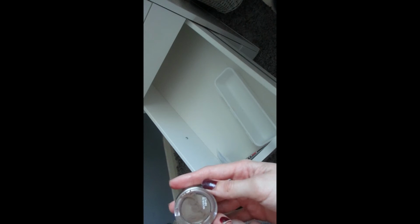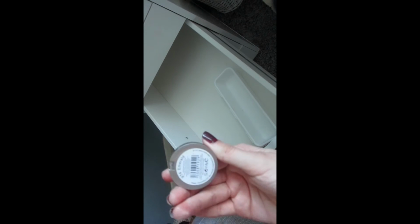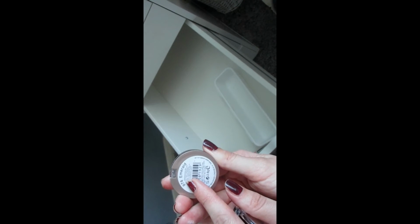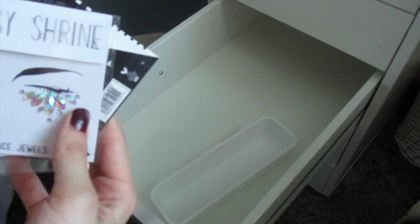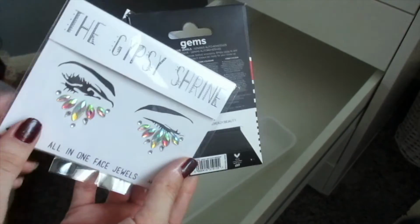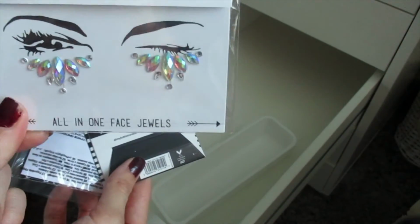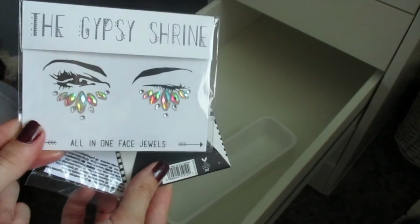And then I've got the Sleek Maximum Impact Perfume eyeshadow, and it's the shade 974 Emerald. Yet again, to test this one out, I've had this one quite a while, which I might need to bin. I then also had 2 gems. So this one's from the Gypsy Shrine, and I so can't wait to use these, because the Gypsy Shrine gems are just beautiful. They are so beautiful.